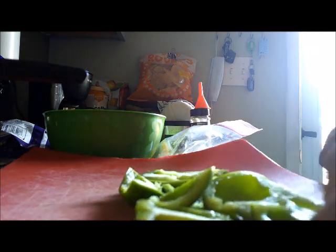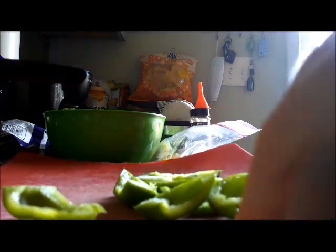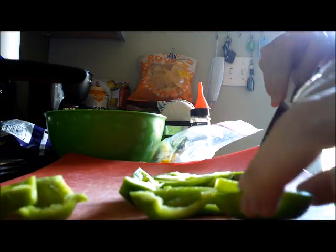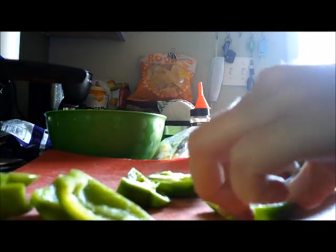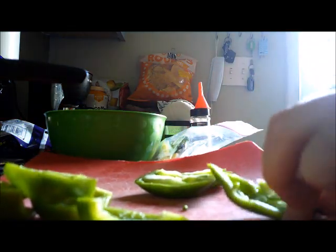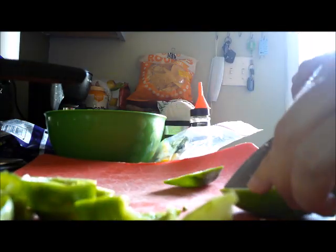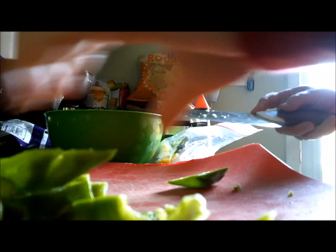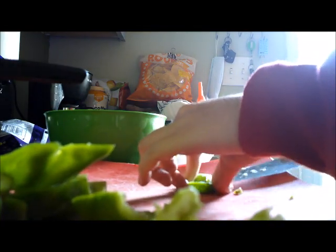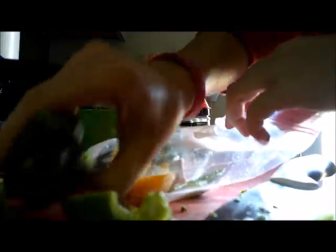I also did some seed saving out of some of these as I was cutting them up, so I will have seeds out of some of these for next year. And I finished filling up a bag that I already had frozen, and then I halfway filled up another bag. So we should have enough to get us until next summer.